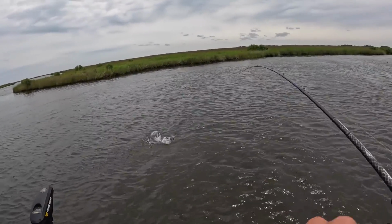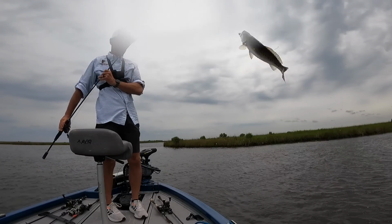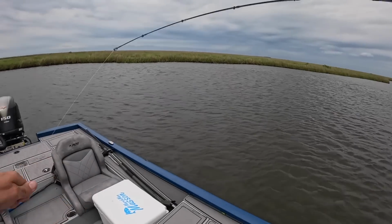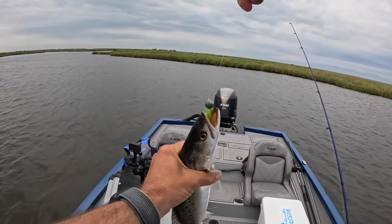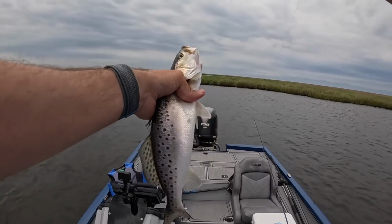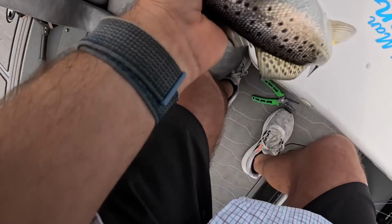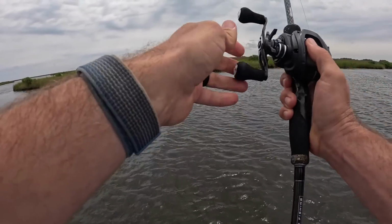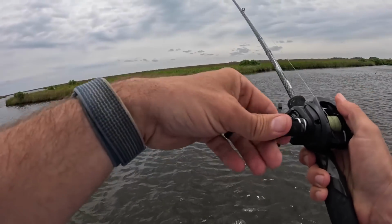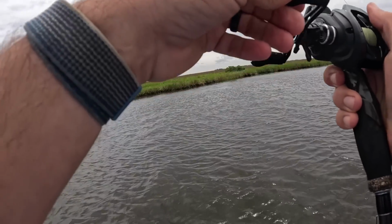All right, you want to go? Well, no, you come this way. Come on, dude. Welcome aboard. About a 15-incher. Doesn't require measuring. Just throwing up onto that flat, right up on that shoreline, and they're holding right on that ledge. You drop it down, they smoke it.